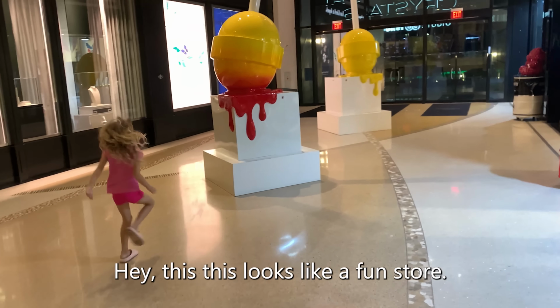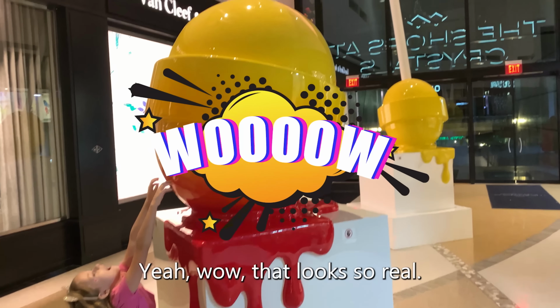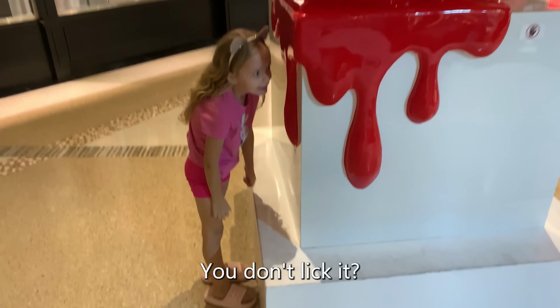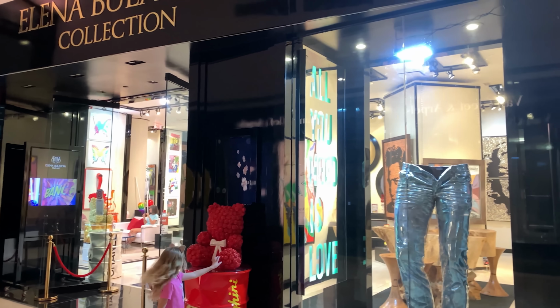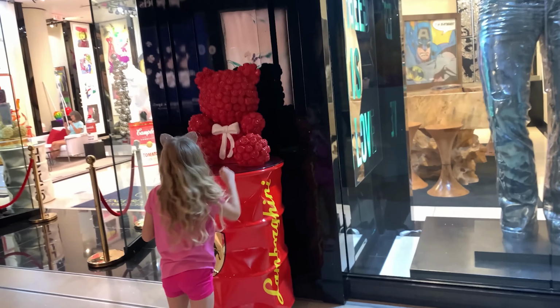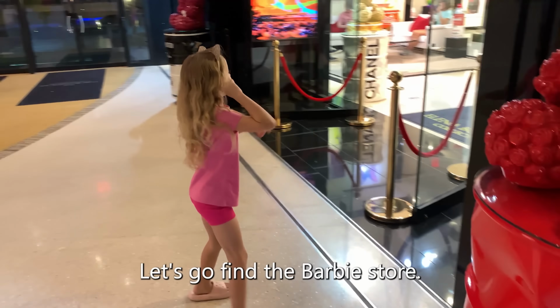Hey, this looks like a fun store. Whoa, that looks so real. You're gonna lick it? It looks delicious, huh? That's kind of a fun store. Okay, we gotta focus. Let's go find the Barbie store.